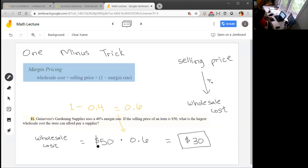So they take the $50 that they are forced to think about by the competition, combine it with their margin rate, because they have to earn enough to be a good business, and they say, I'm going to go shopping. Let's look at the wholesaler options. Can I get this item for 30? And if they can, they can stock it. And if they can't, then they can't stock it.